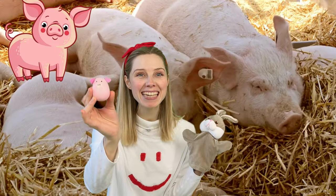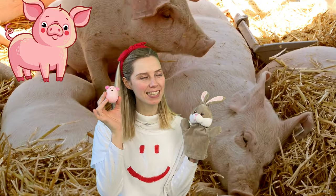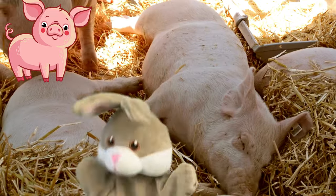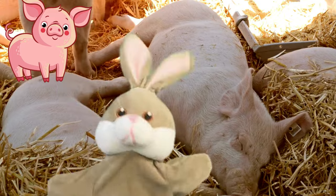Oh look, this egg looks like a pig. It looks like a pig and it's making funny oinking sounds, just like pigs do. Oink, oink, oink. Pigs are so silly. Oink, oink, oink.